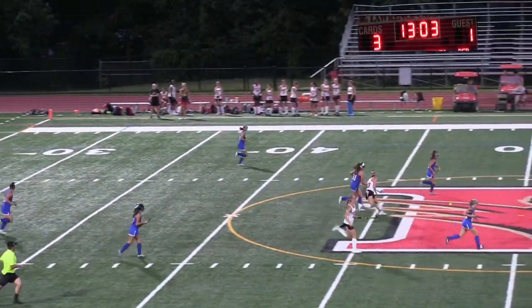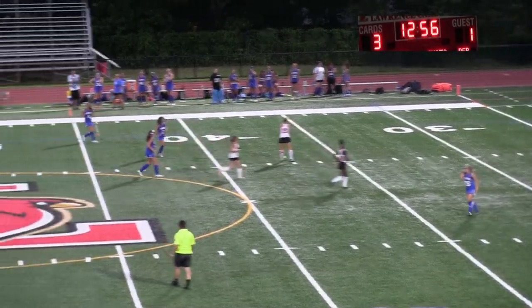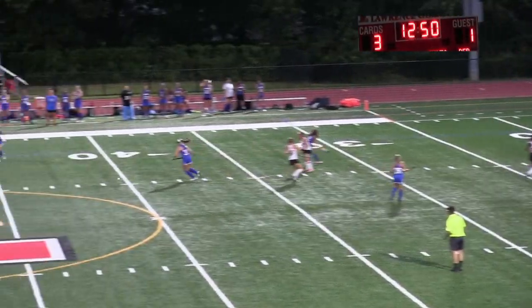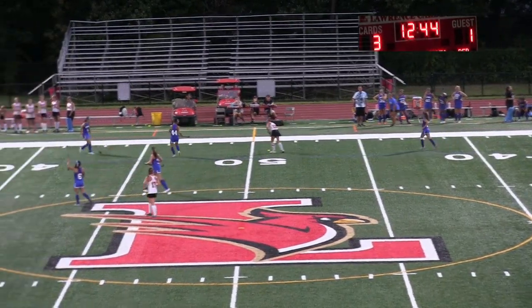And now Hightstown on the attack. That will turn possession back over to Lawrence. Picked up by Hightstown and send it back. Lawrence stops that. Back and forth it goes a few times. And it'll be Lawrence ball.